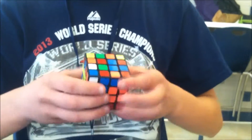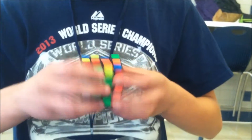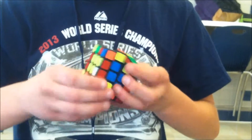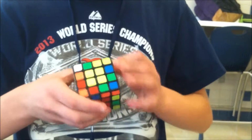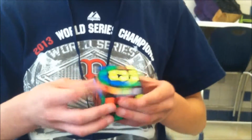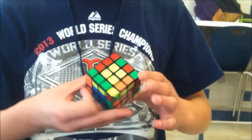3x3 was actually pretty good. I got a sub 17 average, which landed me very easily into round 2, in which I kind of failed a little bit because I got a count 21, which would have been a count 14 if I hadn't messed up on the last solve, so that's rather unfortunate. But, you know, I'm not that big into 3x3, so that's okay.